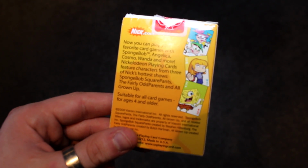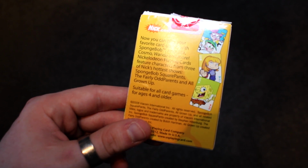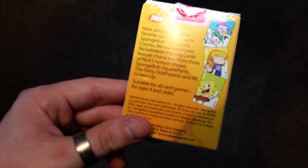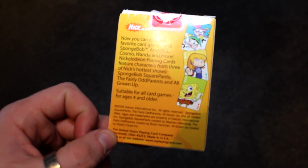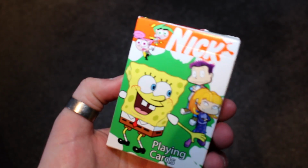Nickelodeon Playing Cards featuring characters from three of Nick's hottest shows, SpongeBob SquarePants, The Fairly OddParents, and All Grown Up. So suitable for the age of 4 and older, and it has 2016. This deck was brought out by Viacom International Inc. as well, and then there's a few other trademarks just there, and it has the United States Playing Card Company in Ohio. So that is the tuck case.